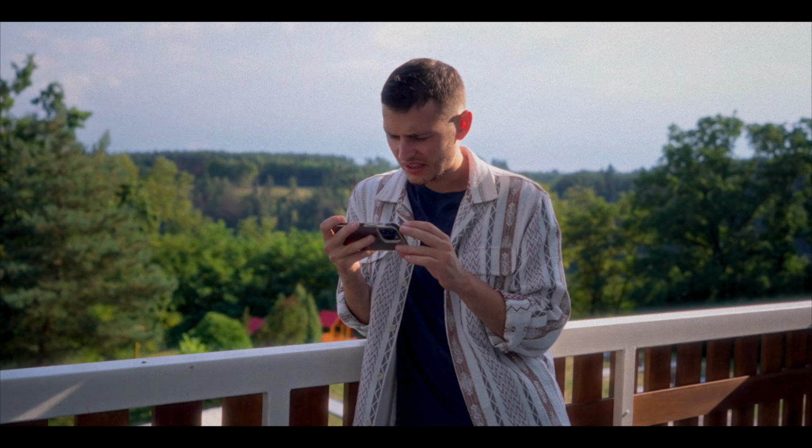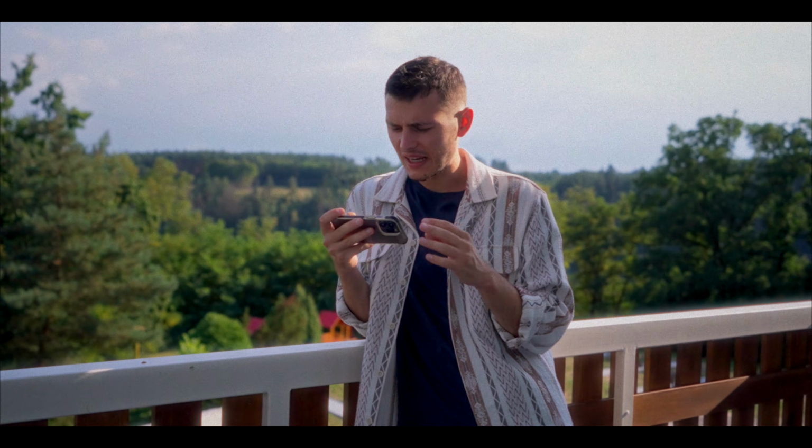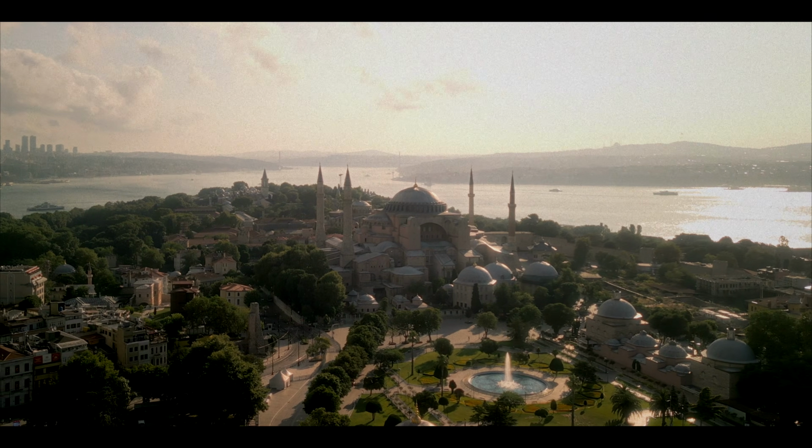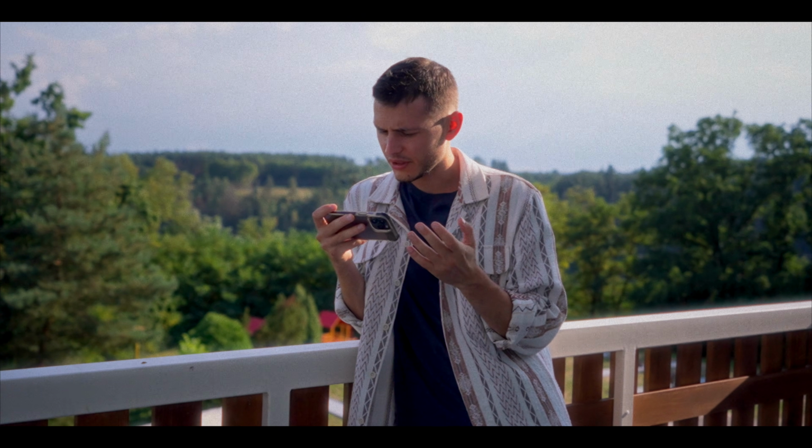And something is off. Why is my footage so out of focus? And the dynamic range seems to be so poor. I don't understand it. Is it a camera or memory card?